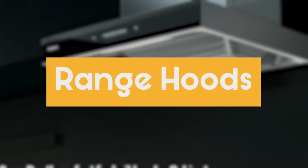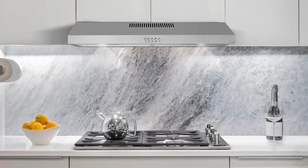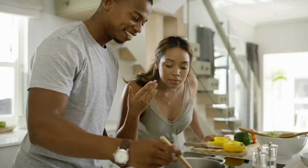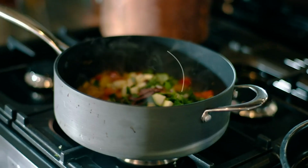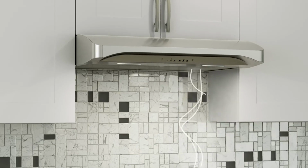In this video, we'll be sharing with you our best range hoods. At this point, we're going to give you a little bit of a side-eye if you haven't heard of range hoods yet. This device should purge the room of heat, oil, smoke, and that fishy smell in the air after you've finished preparing your baked salmon and oysters.